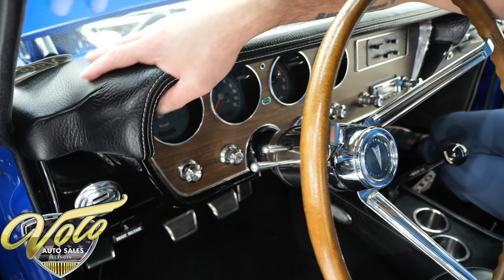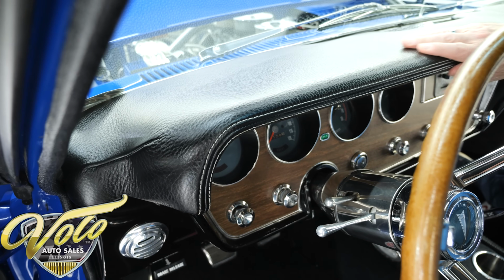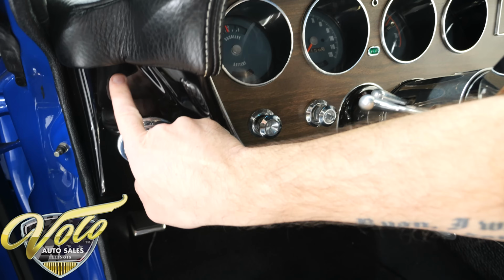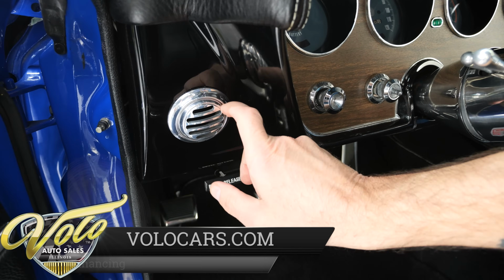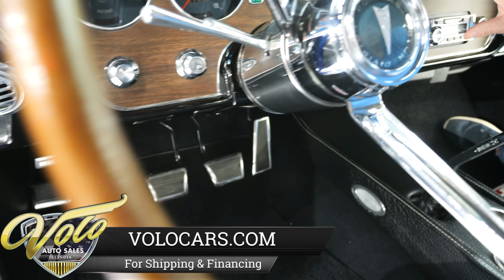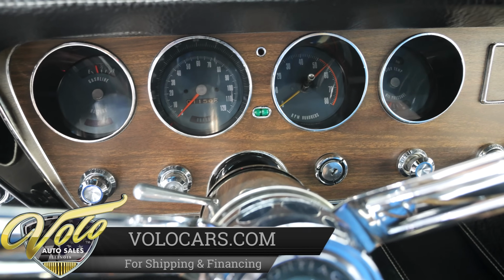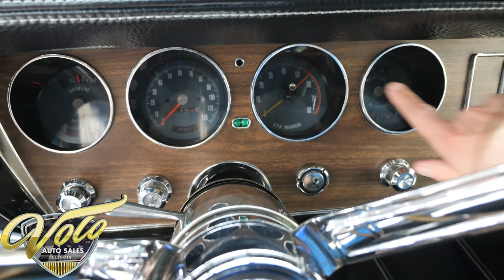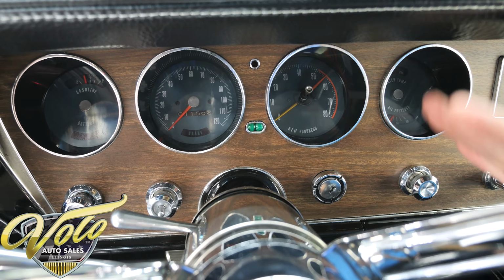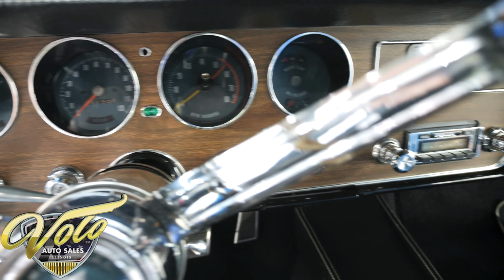Look at the dash pad. All wrapped in cowhide, white stitching. It's so nice. Look at the metal inside the car, painted like glass. You got billet AC vents. Stock instrument panel. All the wood grain and bezels and knobs look great. Has the rally gauges, the tachometer. We just replaced the tachometer. It was sticking at 2,500 RPM.